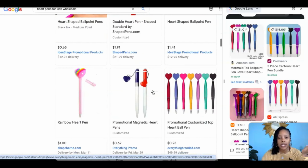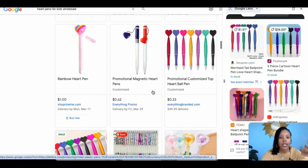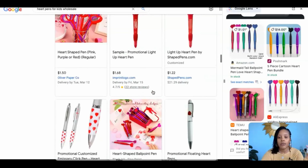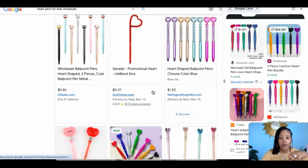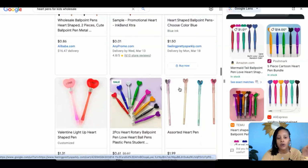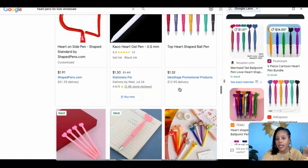What's available to me for under $2. Where can I shop? What can I get? And sometimes you'll be surprised. It will just be a regular retail that has a particular pen on sale. Like this one, feelingprettysparkly.com is probably just a regular retail. They're selling these for $1.50. And you can just go and check with the retailer to see if they have enough of them, and you can just go ahead and buy them.